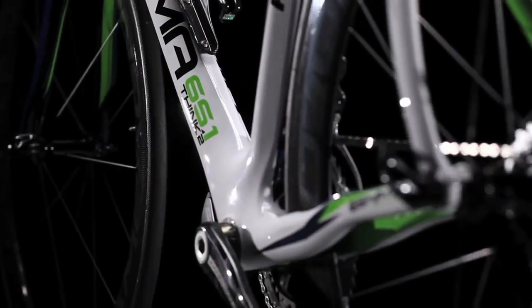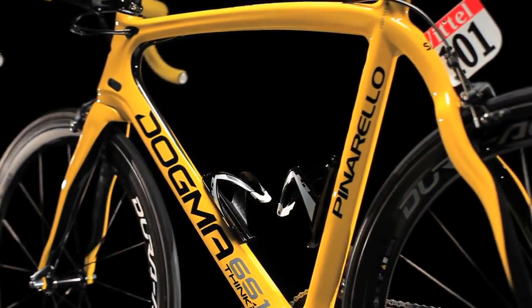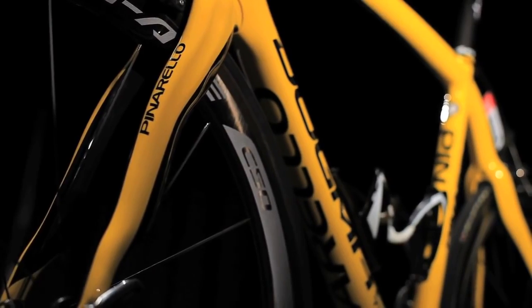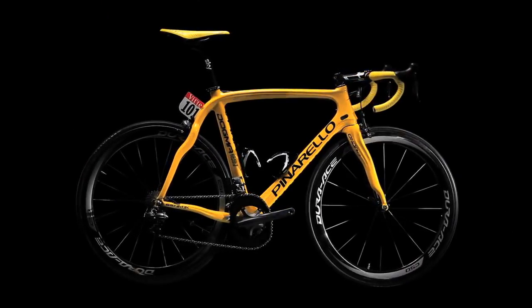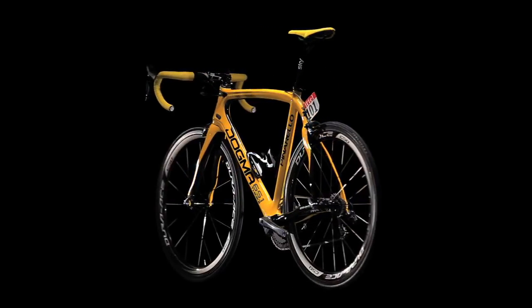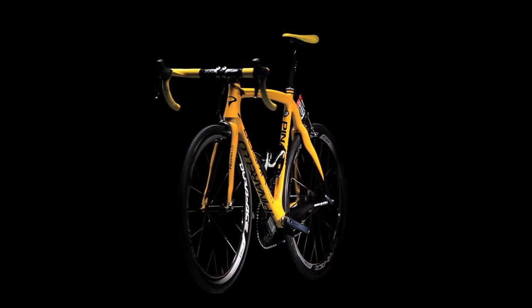The EPS process allows Pinarello to eliminate extra and unnecessary material as the compaction of carbon layers is optimized, thus translating into an overall weight savings. This process also eliminates small imperfections that come about under traditional frame production methods. By eliminating these structural imperfections through EPS processes, Pinarello has improved the safety of its frames above the industry standard.